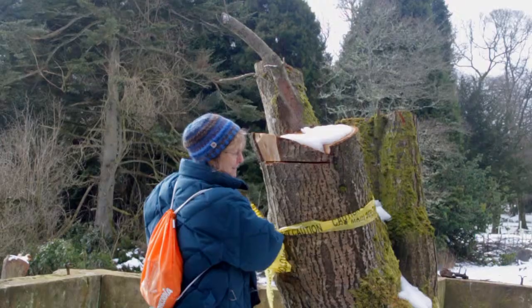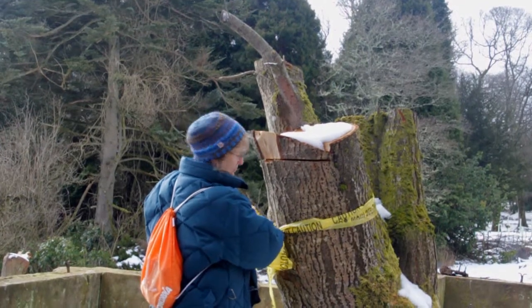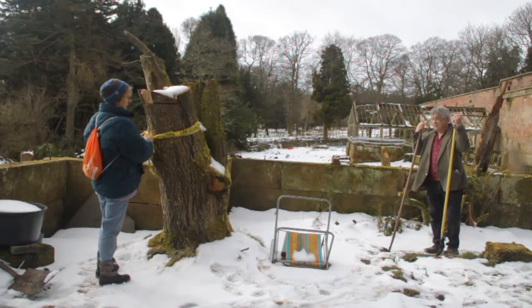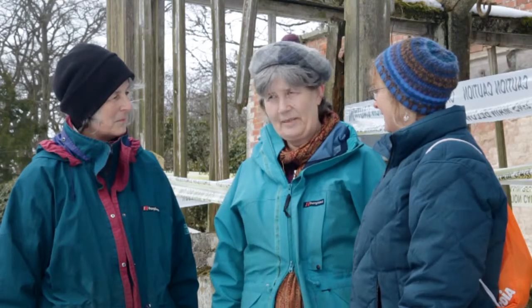We set ourselves a 50-year project to restore the garden complete as far as we could. What we're doing the first few years is clearing some of the undergrowth, particularly the trees that we don't want, which are down there.